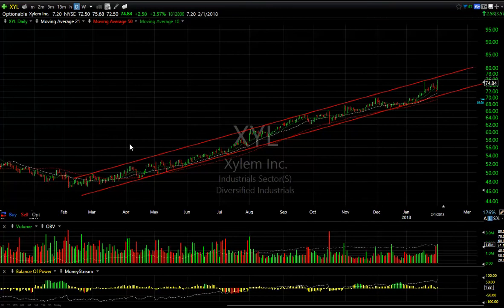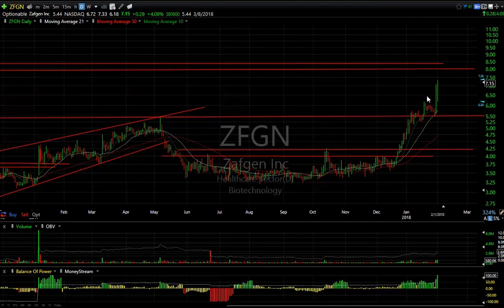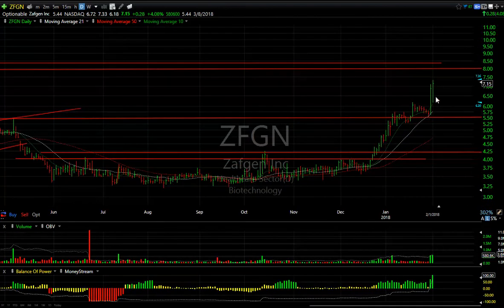XYL. I haven't done much with this all year. What a move, huh? 46 to 75, and it's in a nice, steady, slow rising channel. It looks like it might be accelerating. I'm going to look for 80, 85 range. And finally, on the long side is ZapGen, which really is powering ahead. After breaking out and pulling back in a flag, a 2-day pop may get this to 8 1/4-ish coming up.